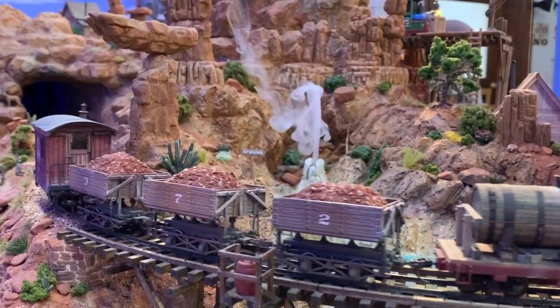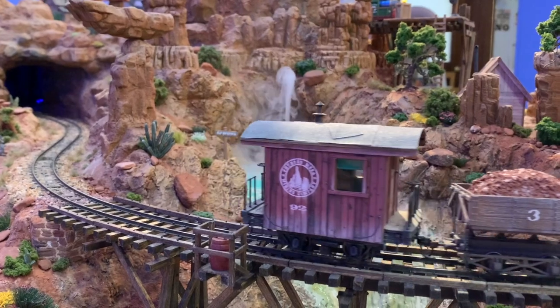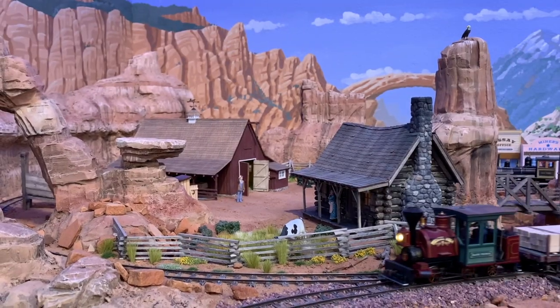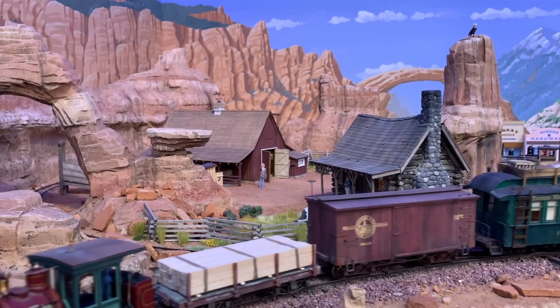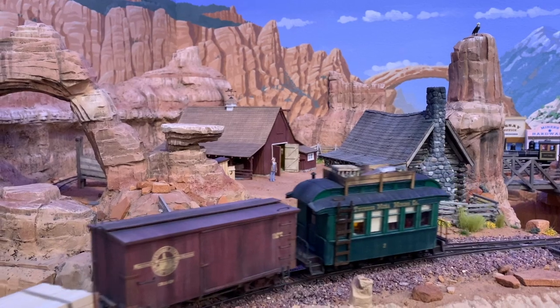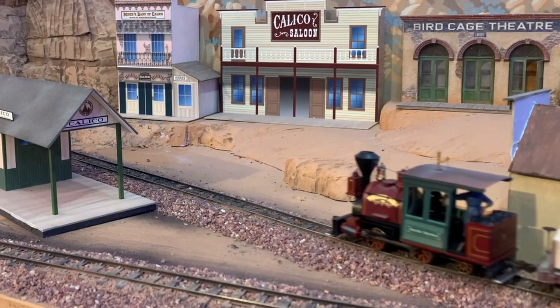Old Unfaithful certainly is active today. Over by Circle D Ranch, the eastbound mix is almost to Calico. Those mine timbers and other supplies will be offloaded at the station there. Then it's a quick jaunt up to the turnaround at Tumbleweed.